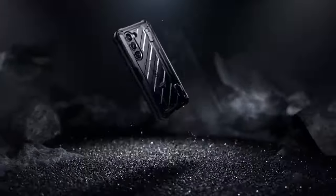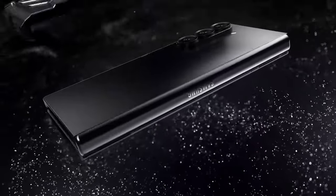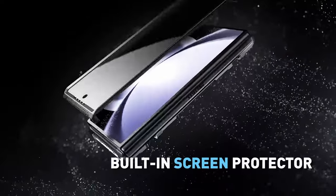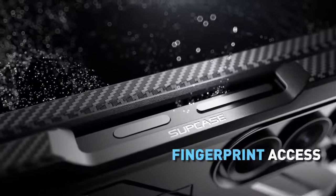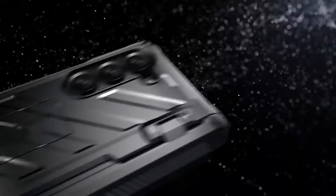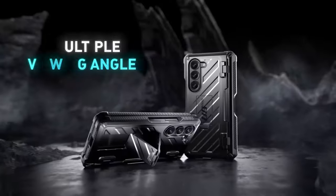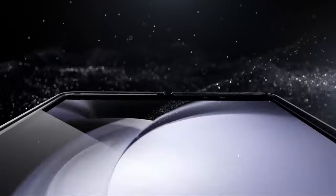Additionally, it features a built-in S Pen holder in the hinge cover for easy access and storage, eliminating the need for separate carrying. The case also includes a high-definition screen protector and supports wireless charging. With a foldable kickstand that doubles as a ring holder, SupCase provides both functionality and reliable protection, backed by a 12-month protection plan and lifetime support for complete customer satisfaction.